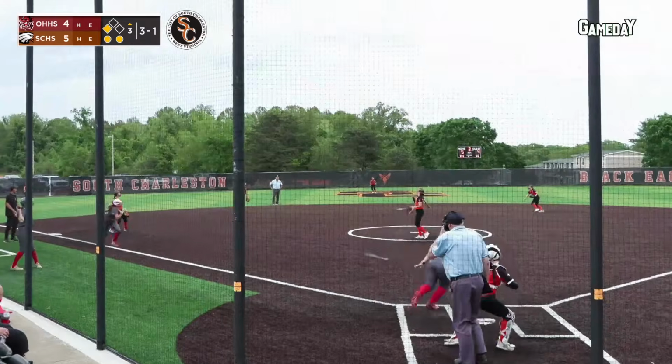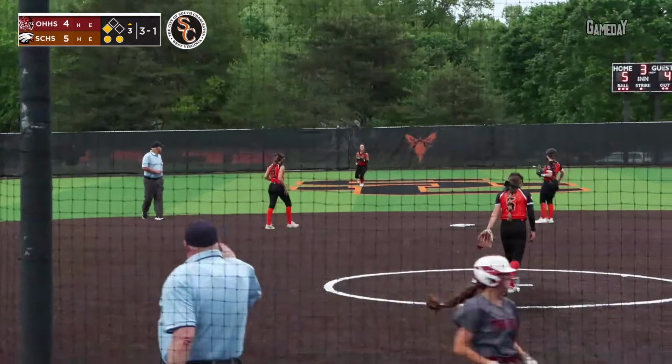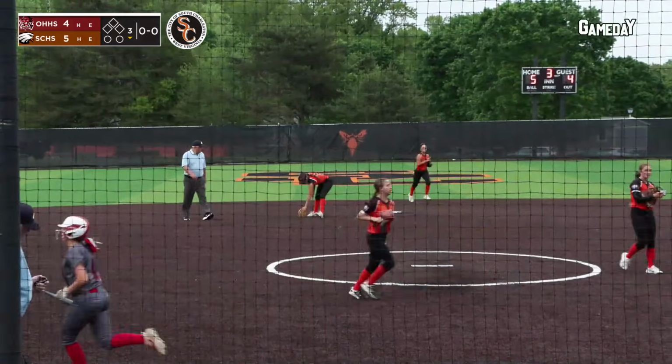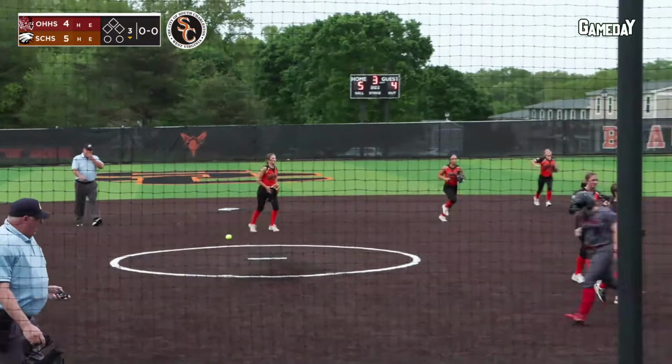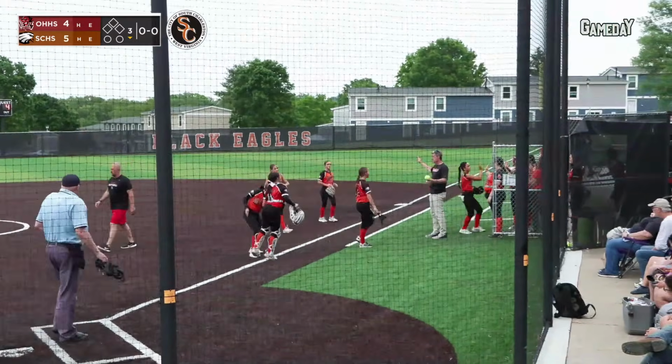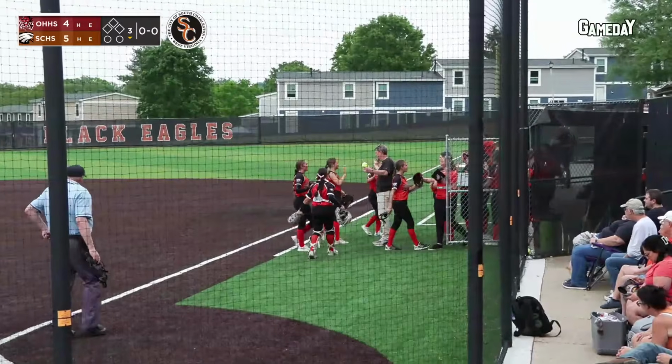And the pitch. Ball is ripped out to center, but right on a line and caught. So that will end the inning. But Oak Hill is able to answer with 4 of their own. We go to the bottom of the third. South Charleston 5-4 lead, and we will be back.